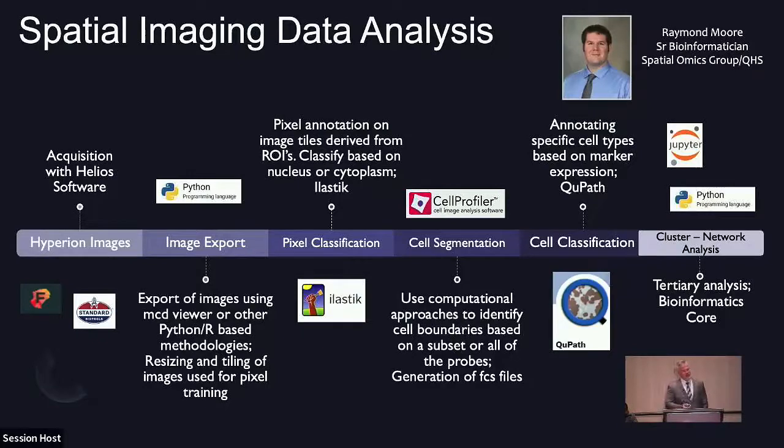What he's come up with is basically using a lot of open access programs. He uses a Python algorithm to export data into OME-TIFF files, and these files are then used for pixel classification in a program called Ilastik. That program is used to generate a probability map for cell nuclei, cytoplasm, and background. That map is then used to help generate the cell segmentation map. From there, you can do classification, taking advantage of your full panel to classify each of the individual cells. And then you can look at your individual cell-to-cell contacts.